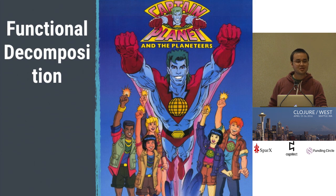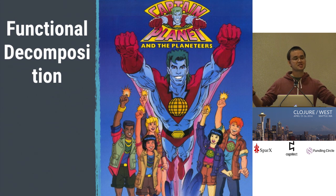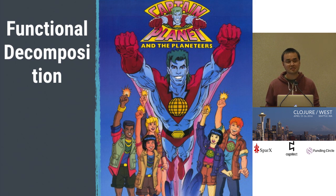All right. So functional decomposition is when a group of environmentally conscious teenagers summons an avatar of the Earth to clean up pollution. It's also just another term for something we do a lot. It's when you split your program into logical modules and have each module run on a separate thread. On the JVM, our Java programs do this all the time, because when you start up a Java program, the garbage collector runs on a separate thread. So you're already doing this.